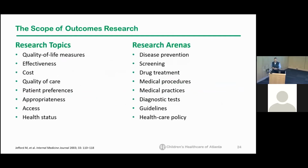When we think about outcomes research, the scope is very broad. It covers a number of different research topics, such as quality of life measures, effectiveness, cost, quality of care, patient-centeredness, appropriateness of treatment, access to care, and health status, and dives into a number of different healthcare arenas, such as disease prevention, screening, drug treatment, medical procedures, medical practices, diagnostic tests, guidelines, and health policy. So very, very broad.